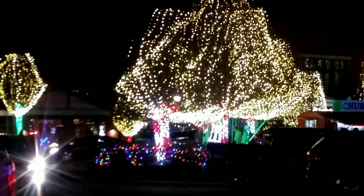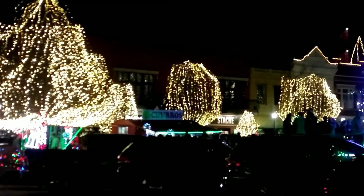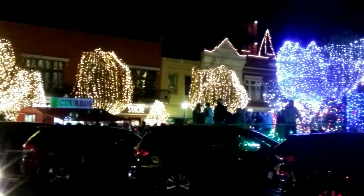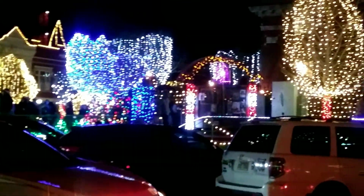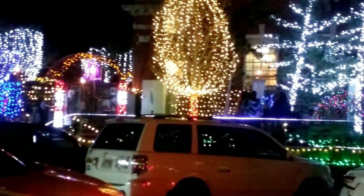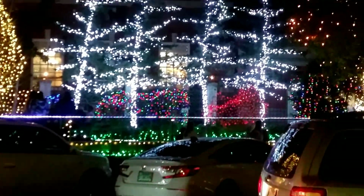Anyway, here's some more lights that they have out there. As you can see, there's the square, and there's where some of the lights are. There's one side. I'll take you through the other side in just a moment. Yeah, so anyway, it's not that big, but it's very nice. It's decorated pretty nice. I'll just walk you around.